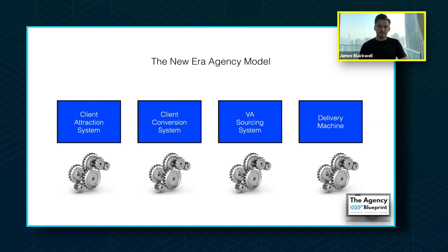And then in day three, we're going to go through more in depth in terms of actually building a ready-made virtual assistant sourcing team and system. So actually how we go from one VA to a team of 5 to 10 and how we can actually get them consistently booking in the right calls and helping you make more placements to free your time up more.